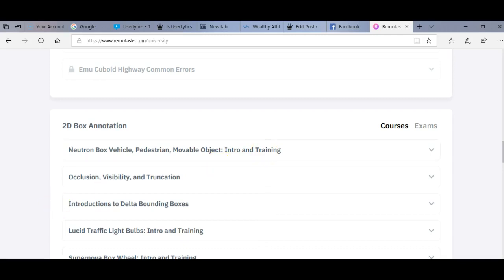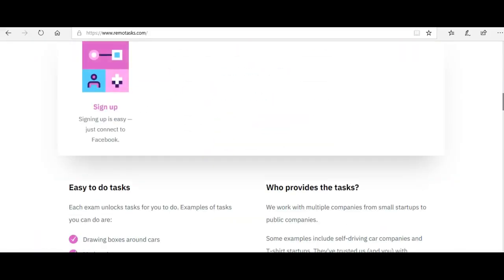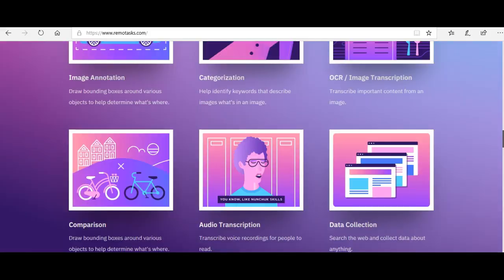Now I want to show you something else. Apart from the annotation, there are various other tasks that you can choose. You can go for categorization, where you identify keywords that describe certain images. Then there's image transcription, where you look at an image and transcribe content from it. Comparison, where you highlight boxes around various objects. Audio transcription, which I have a little bit of difficulty with, where you transcribe voice recordings for people to read. And then finally there's data collection.